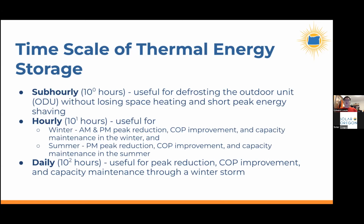And then in very cold days, heat pumps also lose heating capacity as it gets colder. And that's unfortunate because when it gets colder, a building's heating load increases. And so as it gets colder, we really want that heating capacity to be maintained, if not improved. And so in cold weather, a thermal energy storage device that's charged up can help a heat pump maintain heating capacity during really cold outdoor temperatures.